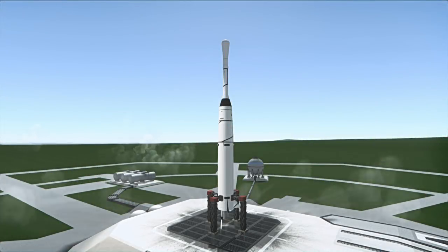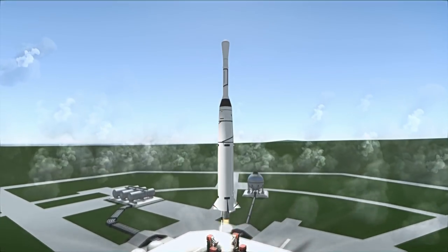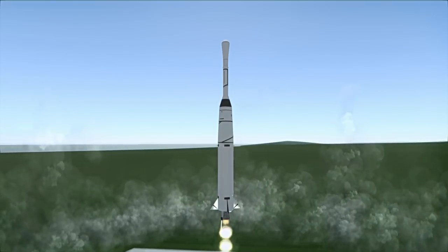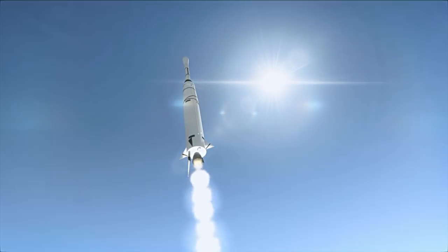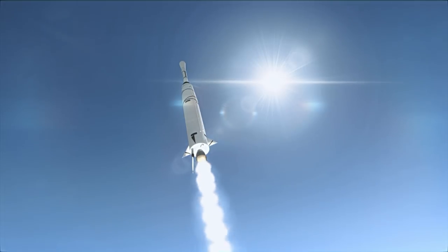OSO 1 was launched on March 7, 1962 at 4:04 p.m. UTC from Launch Complex 17A at Cape Canaveral. OSO stood for Orbital Solar Observatory, and it was the first solar observatory in space, gathering detailed data about the Sun from beyond Earth's atmosphere.